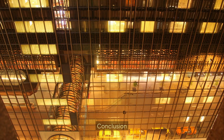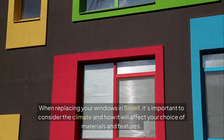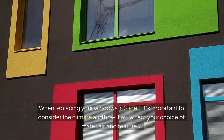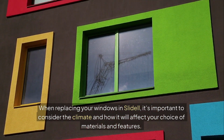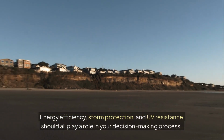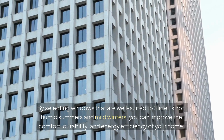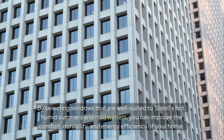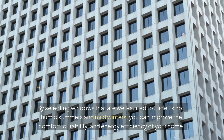Conclusion. When replacing your windows in Slidell, it's important to consider the climate and how it will affect your choice of materials and features. Energy efficiency, storm protection, and UV resistance should all play a role in your decision-making process. By selecting windows that are well-suited to Slidell's hot, humid summers and mild winters, you can improve the comfort, durability, and energy efficiency of your home.